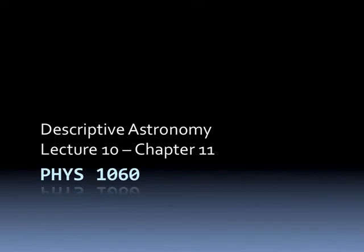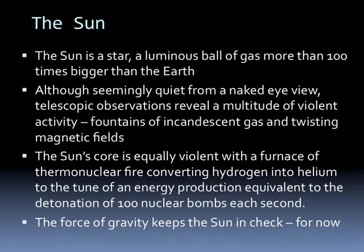Today we're going to talk about Chapter 11. So the Sun is a star. It's a luminous ball of gas more than 100 times bigger than the Earth. And it kind of looks quiet from our naked eye view, but if we look at it through a telescope, we're going to see a lot of violent activity. Fountains of incandescent gas, twisting magnetic fields.